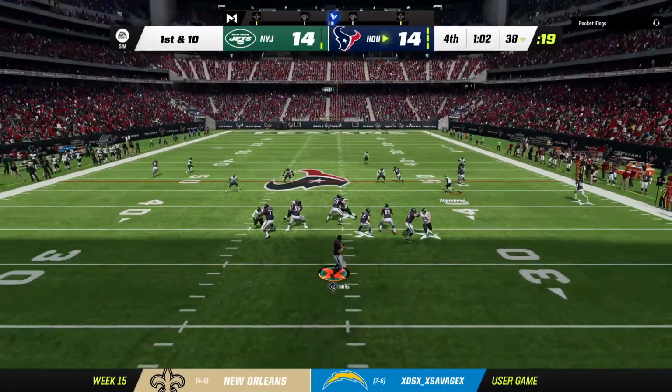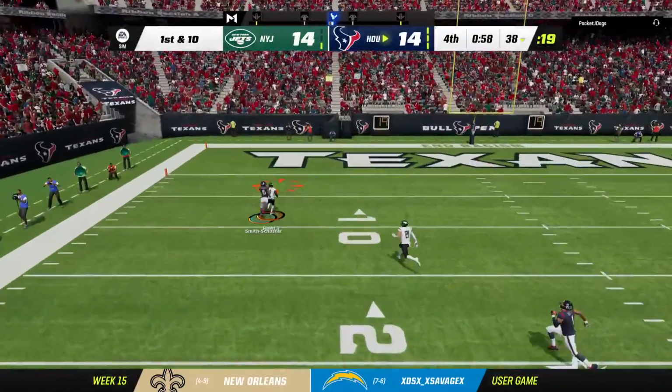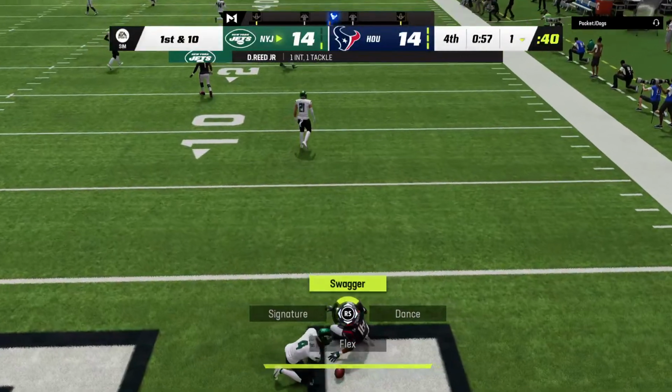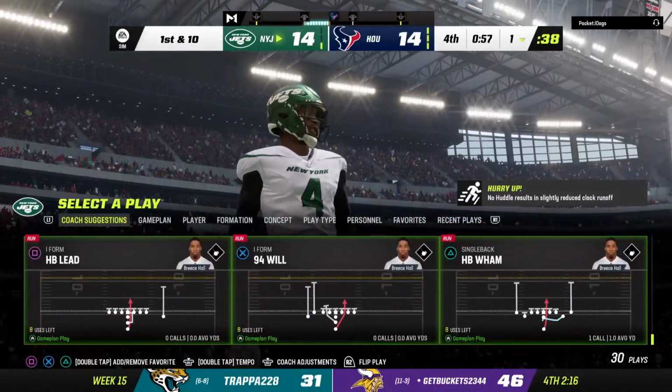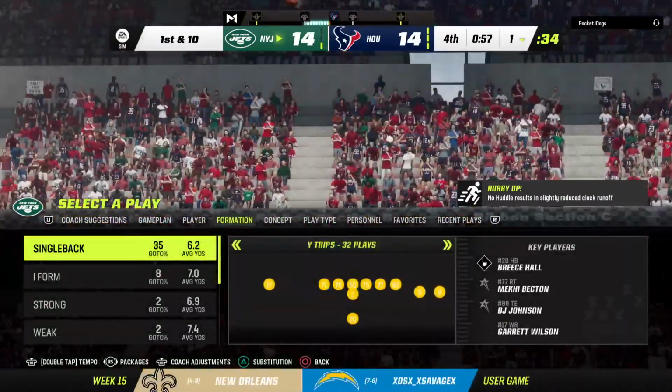Now Mills. Going top shelf for Smith-Schuster. And this is going to be intercepted. Picked off by DJ Reed. And the Jets are going to take possession here. It's a touchback, and they'll take over at the 20-yard line.